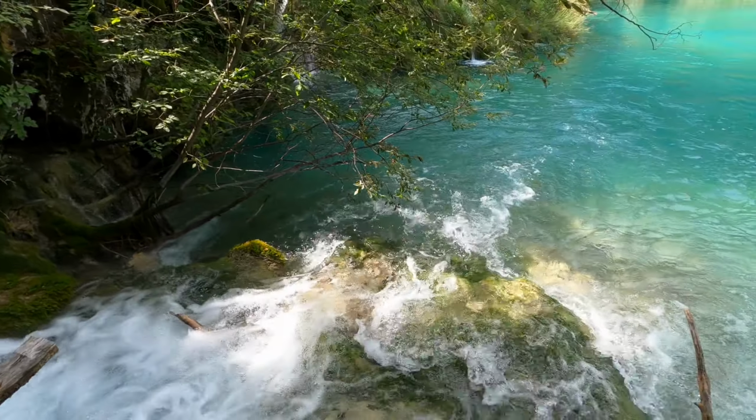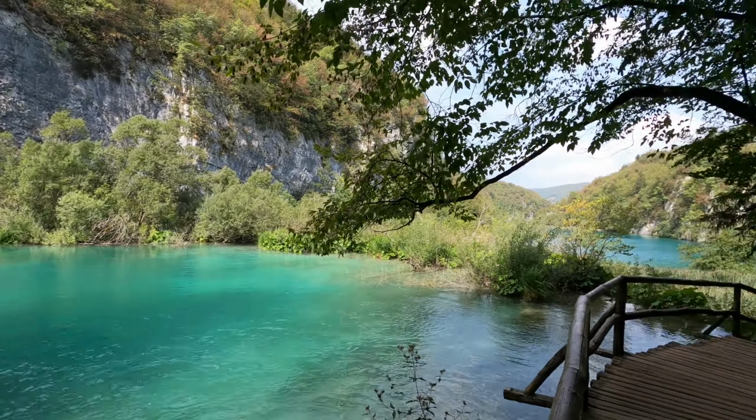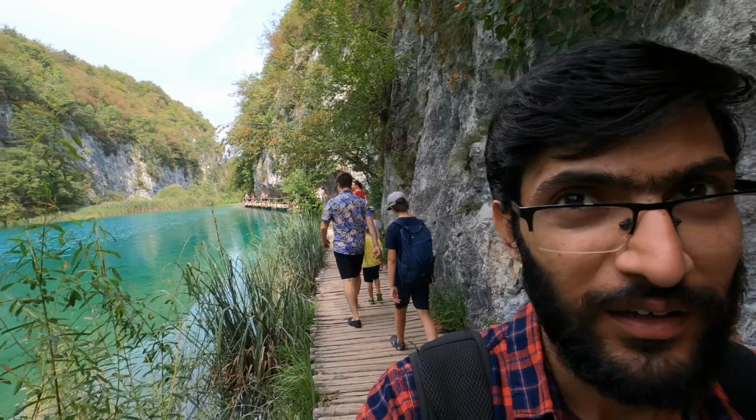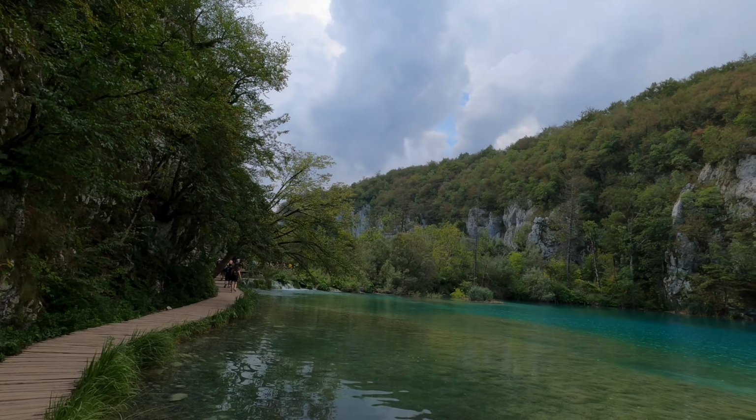There is an option to continue the trail from the top, but I chose to retrace my steps back down to the lower lakes and then resume the trail to Lake Kozjak. As I'm going towards the lake, I can already hear some thunder, and I don't know if you can see, but dark clouds are forming on that side.